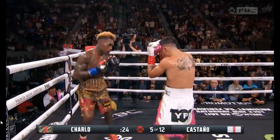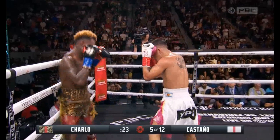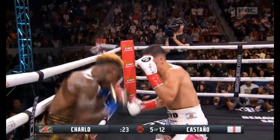Charlo is circling, right? Trying to stay off the line from the smaller, more outmatched fighter, Castano, because Charlo doesn't line his tools up correctly, right? His feet are not correct, so he doesn't have power in all his punches. He can't follow all the rules.